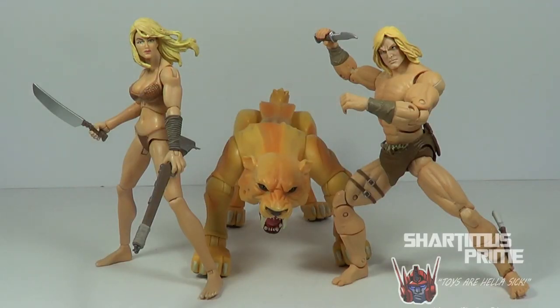Shardamus Prime here, doing another Marvel Legends toy review on the Marvel Legends 2008 San Diego Comic-Con exclusive Savage Land box set. Oh my god, I have wanted this set for so long.